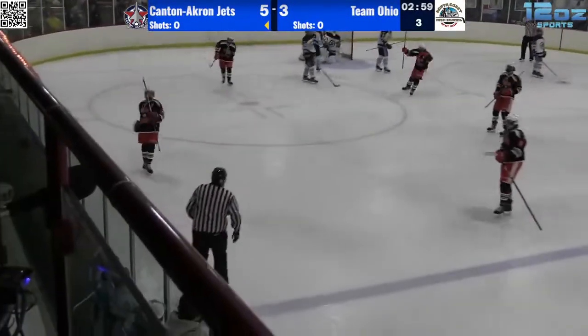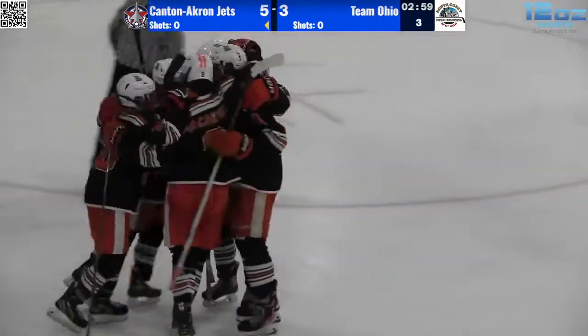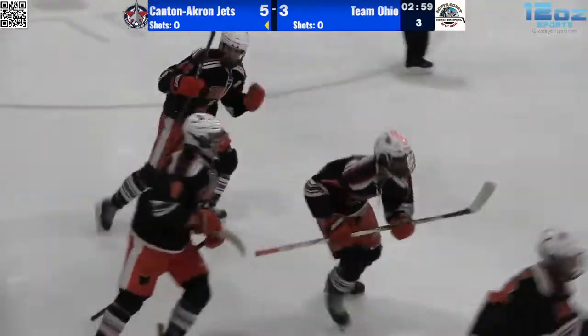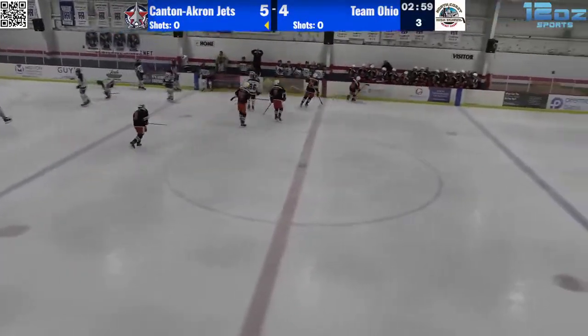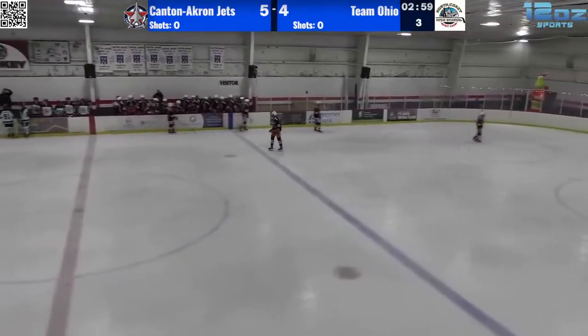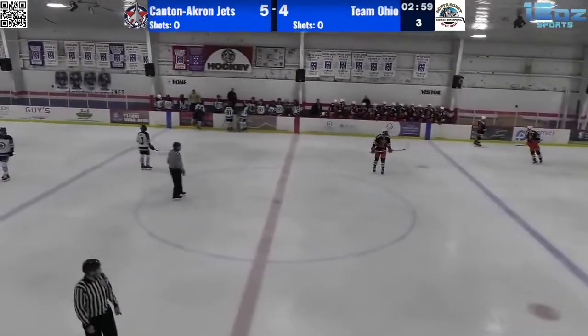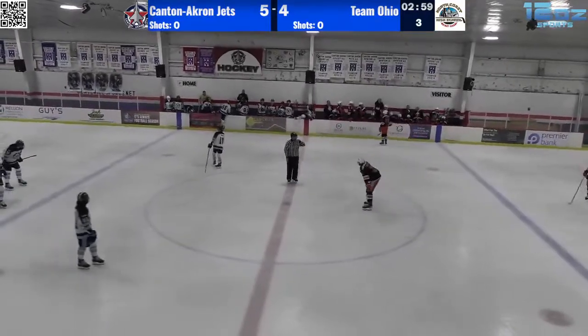His shot, he scores! Kyle Urban from the left half wall, literally up against the boards. The one-timer, his second goal of the game. And we get the surrender cobra on the bench from Sean Houston as Team Ohio back within a goal. Time of the goal, 12:02.